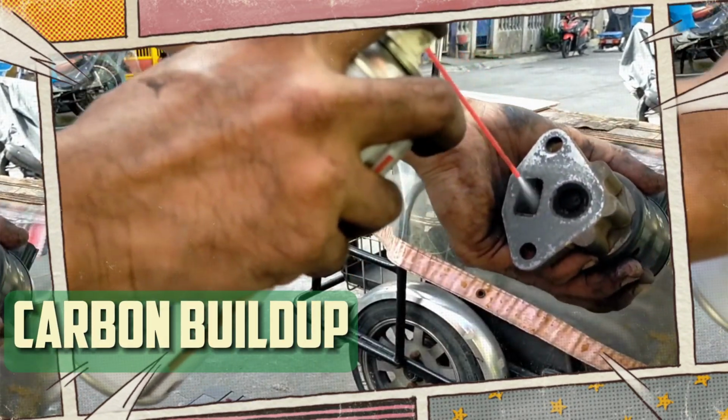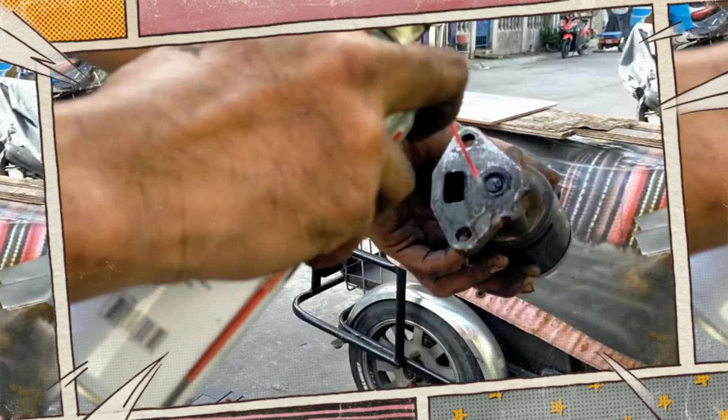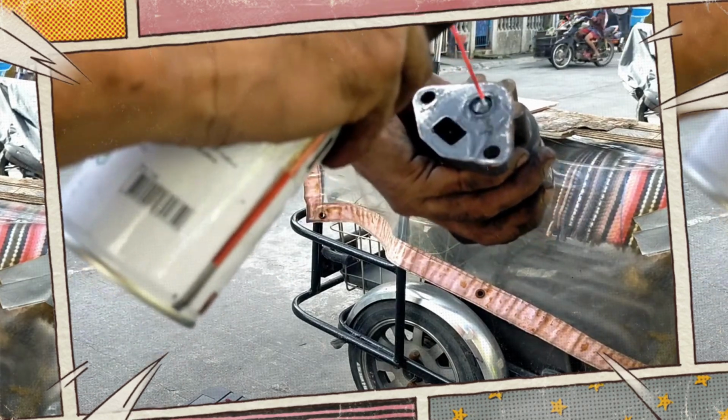Carbon buildup. Carbon deposits can build up in the EGR valve over time, causing it to stick open or closed. Carbon particles in exhaust gases can accumulate on the pintle and valve seat. This limits their mobility and ability to control exhaust gas recirculation.